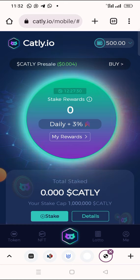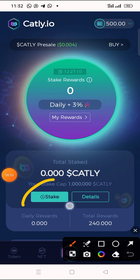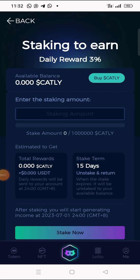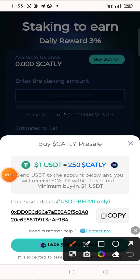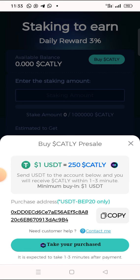For example, if that 3% is too small for you and you want to earn more money through this platform, this is what you will do. Firstly, you need to click to buy Cattle. You click on buy, choose the amount of Cattle you want to buy, and send USDT to the account below. Copy it, this is USDT BEP20. Within 1 to 3 minutes, you will receive the Cattle you purchased.